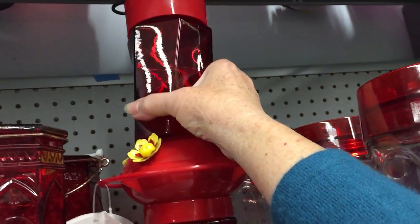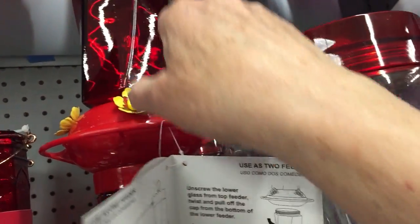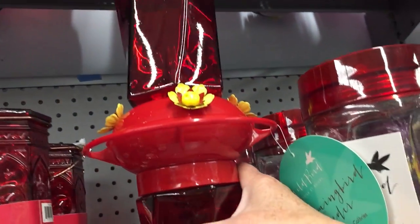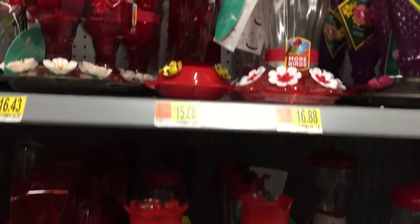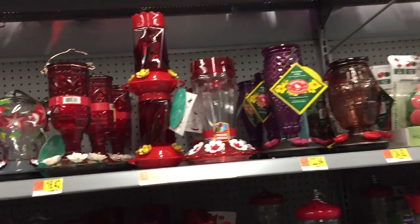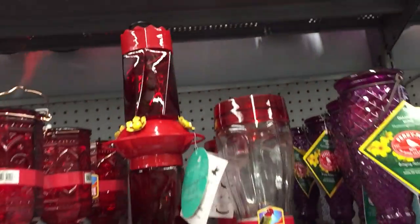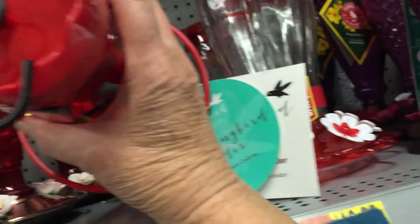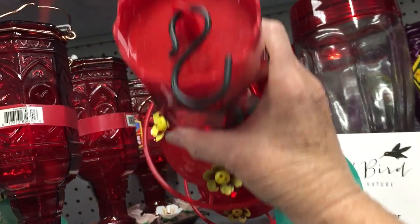Now let's look at this one. Oh, this is a double-decker. I thought it was two. Look at that. This is a double-decker hummingbird feeder. Let me step back so you can see that. I've never seen that before. It's a double-decker. And let me reach on top. Let's take a look and see if it's got an ant moat. Yes, it does. That, my friends, is an ant moat. That's a really, really good ant moat.